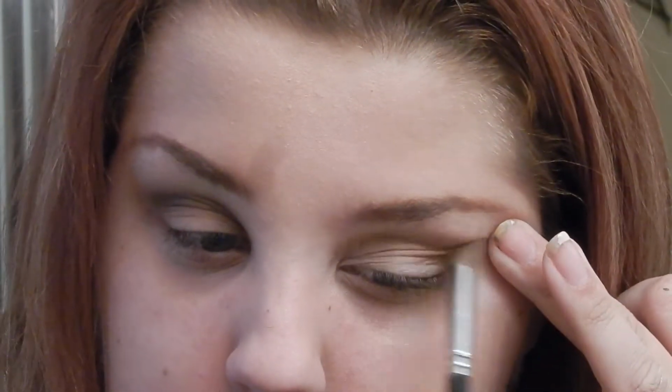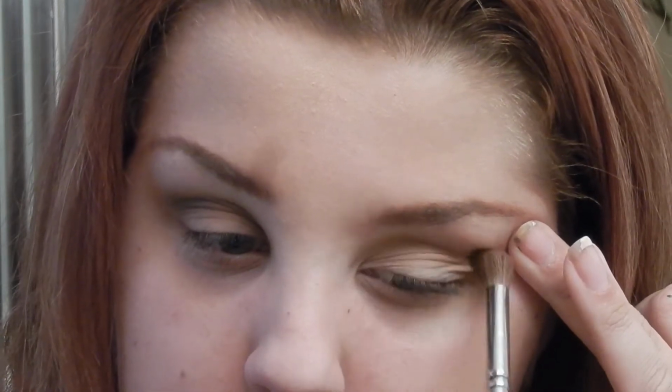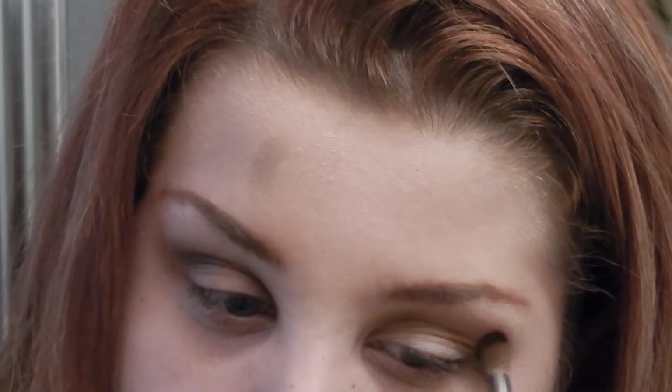Another tip to make sure your brush is really clean is you can tap off your brush too. Or you can use a makeup wipe, whatever you want, but that's great too. Also another good tip, because people are like, well, I don't have enough brushes. You can always just tap it off. It also saves you time. Just thought I would put that in, just so you guys know.